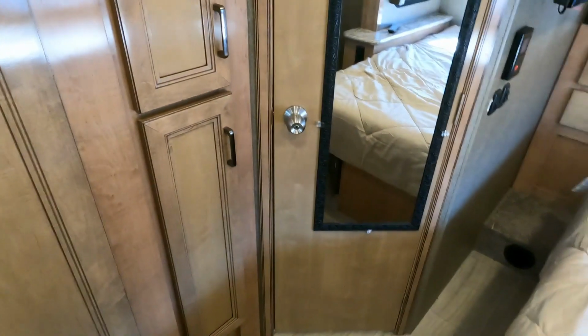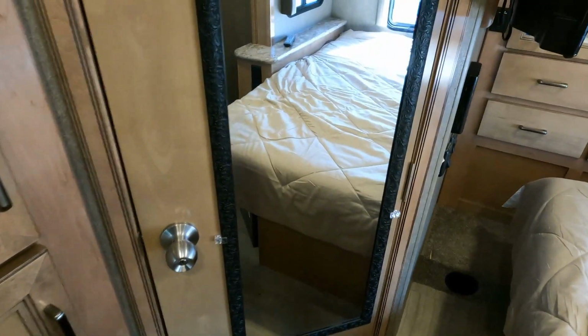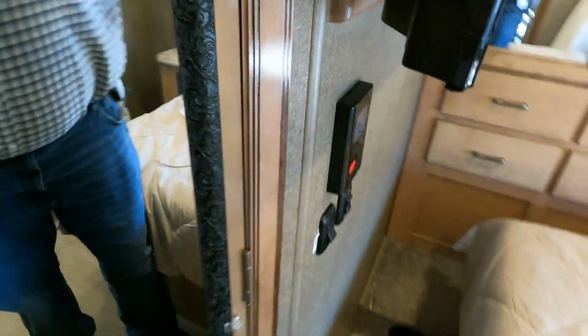And of course, that's probably why it's got the tankless water heater too, because that water heater is pretty much instant hot water. Once you set it to the temperature you want the water to be, by the time you strip off and get in the shower, you've got hot water. You don't have to wait 15-20 minutes for a water heater to heat up. Some extra storage there.